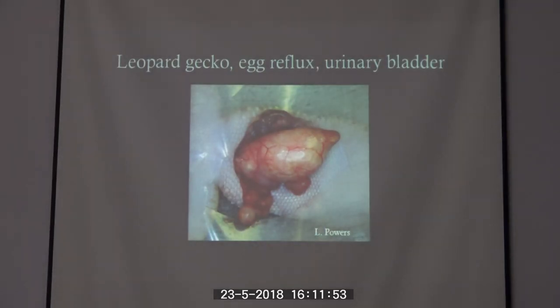This is a leopard gecko in which the egg never made it into the cloaca. Instead, when it went in close to the cloaca, it refluxed back into the urinary bladder. And this is a surgical procedure that is easily performed: egg removed, bladder replaced, no problem. Important things to know: which animals have urinary bladders, so that anatomically you feel comfortable with what tissue you're cutting into, where the egg really is, and if it's a pathologic process.